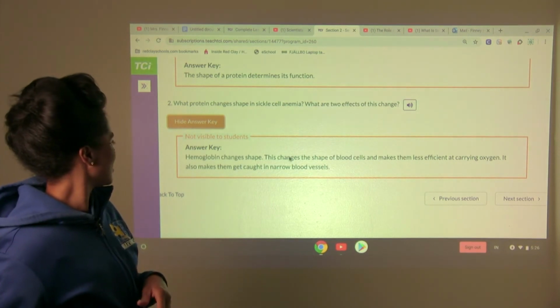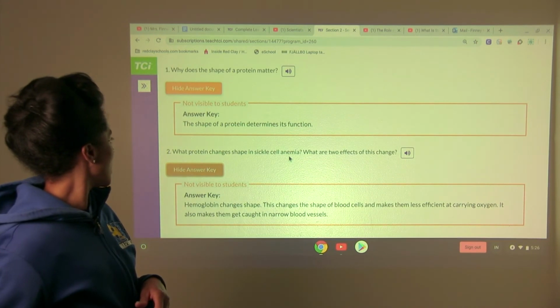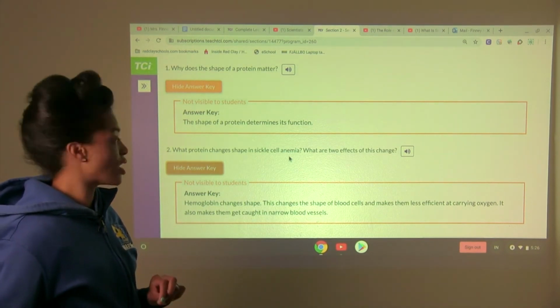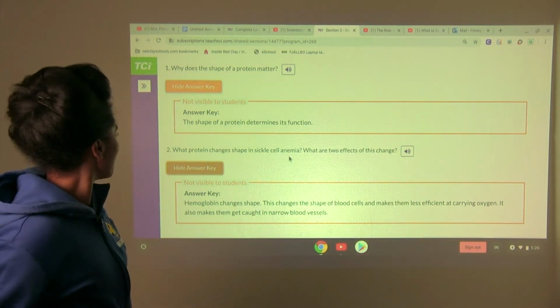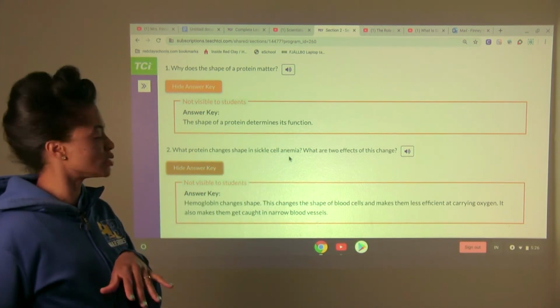Nice work. Make sure you jot these answers down in your TCI program. Again, we're on lesson 8, section 2. Go inside of your notebook and make sure you have these 2 responses in there for today. And you can put those in your own words if you like.